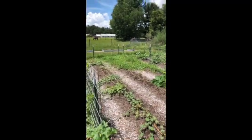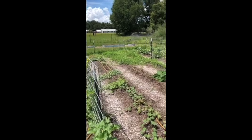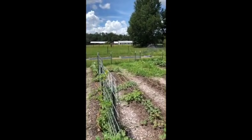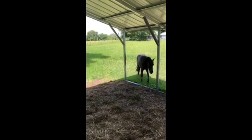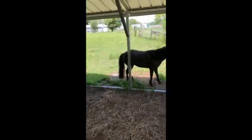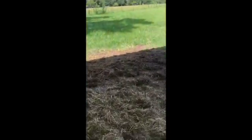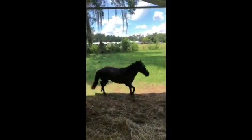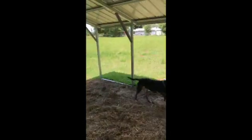Beyond that are strawberry beds. And then beyond that you see one of our horses. And here's one of our little ponies. Come here, baby girl. And there's the other one, playing with the dogs. I don't know who chases who. They chase each other and run.